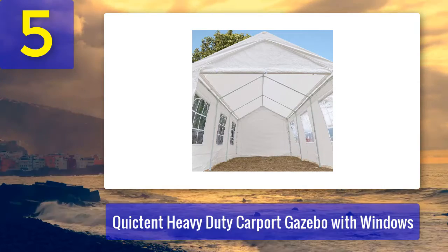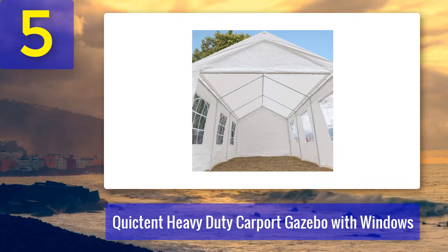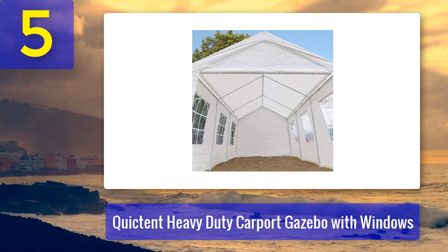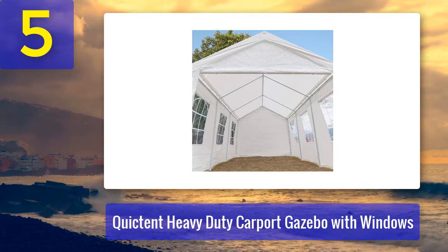Experience. It took 2 of us about 8 hours to assemble this carport. It can be a bit tricky sometimes, but if you follow the instructions carefully, you should be able to DIY without paying for professional help.